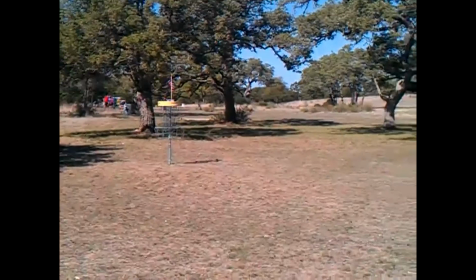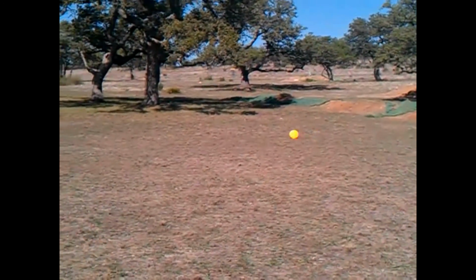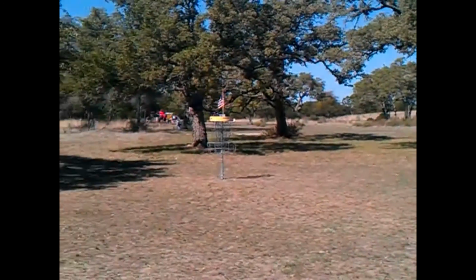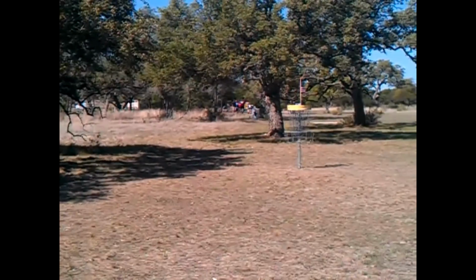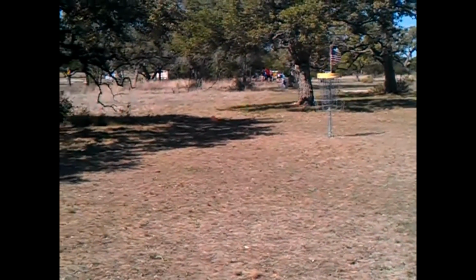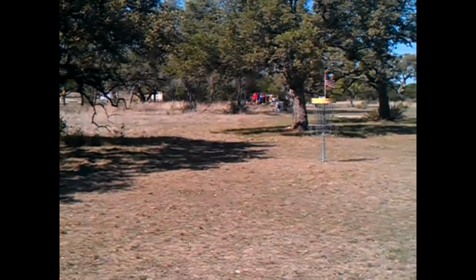Jamie throws low, playing a skip. It's come around nicely, and he is probably just a few feet outside of where Dave's landed. Jeremy Koling, known for his sidearm shots, has thrown a beautiful shot that skips up and lands just 15 feet to the left of the basket.